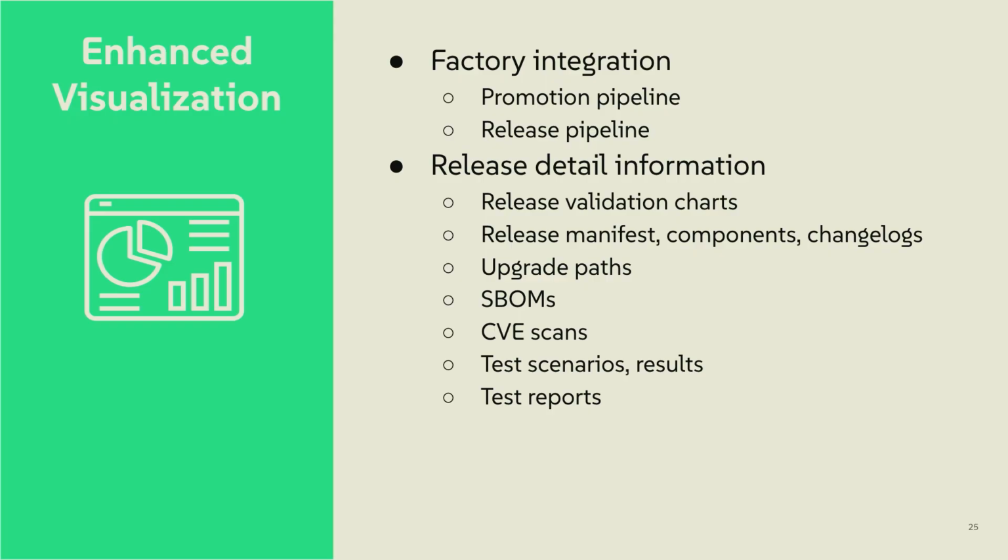We would also like to restructure the UI. Right now you have basically one landing page with a common dashboard for all the releases. What we would like to do is introduce the Edge release as a top-level entity, with navigation of individual releases and a dedicated dashboard for each release, so it's much easier to navigate between individual releases and get more in depth about each release.